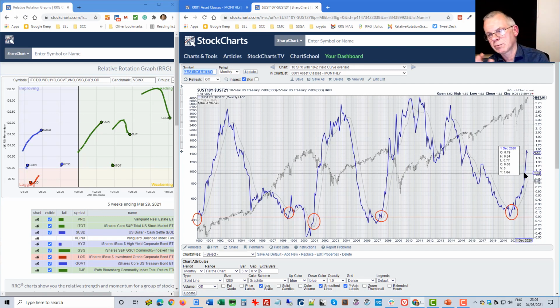So that yield curve continues to steepen, and that's what we saw in these TLT and IEF charts, where long-term bonds were rapidly coming down, pushing long-term yields up much faster than the short-term yield. So that's causing a steepening of the curve, which benefits sectors like financials and real estate, actually.